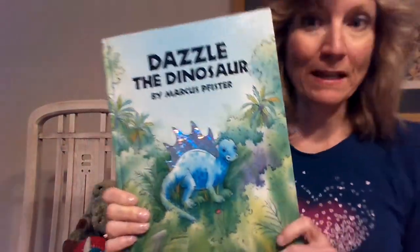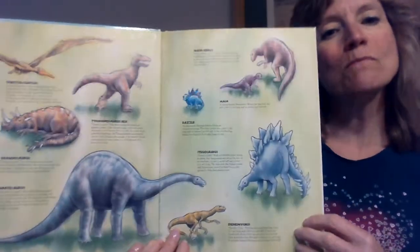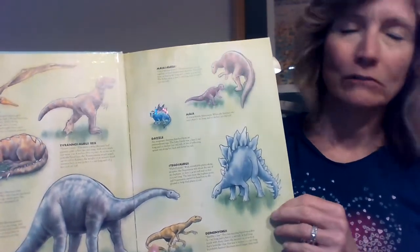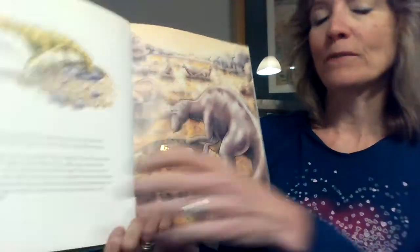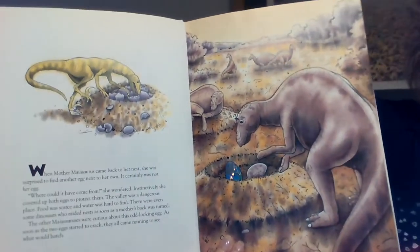So we're going to read a story today about Dazzle the Dinosaur. And it is a fiction story. And we're talking about D words. And soon you're going to be a detective. So these are the different kinds of dinosaurs you might see, not today, but way back in the Jurassic period, which is a long time ago. So it's a fiction story. Dazzle the Dinosaur, Marcus Pfister. All right, let's see if I can get this in so you could see it best.